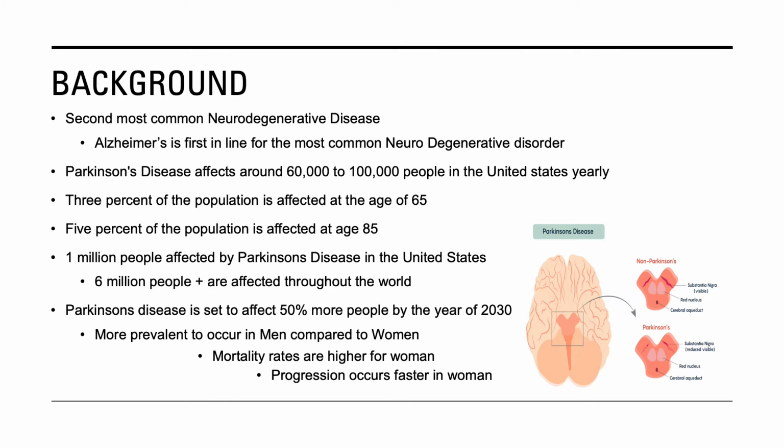Background information regarding Parkinson's disease can be best described here. For example, a fun fact regarding Parkinson's disease is its name of origin. Back in 1817, a man named James Parkinson wrote an essay describing shaking palsy. Another background fact about Parkinson's disease is that it is the second most common neurodegenerative disease, right behind Alzheimer's disease, which is first in line for the most common neurodegenerative disorder.